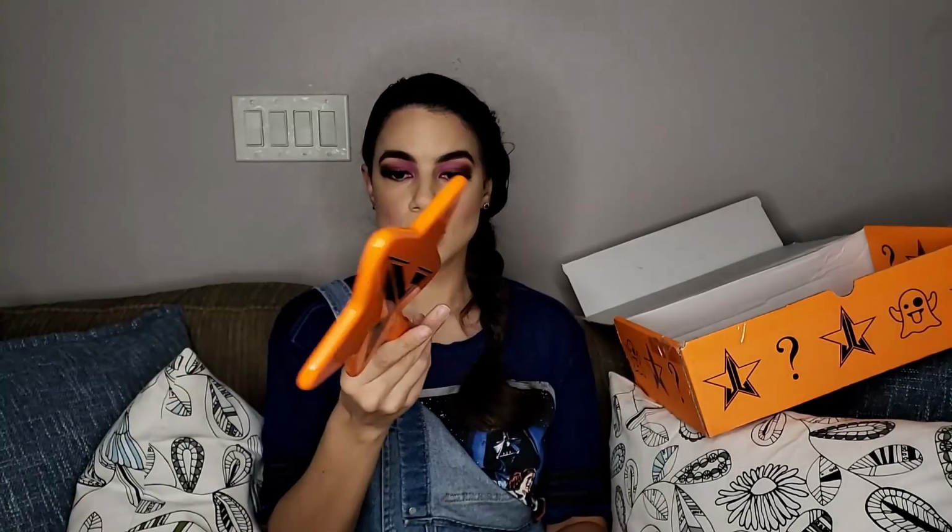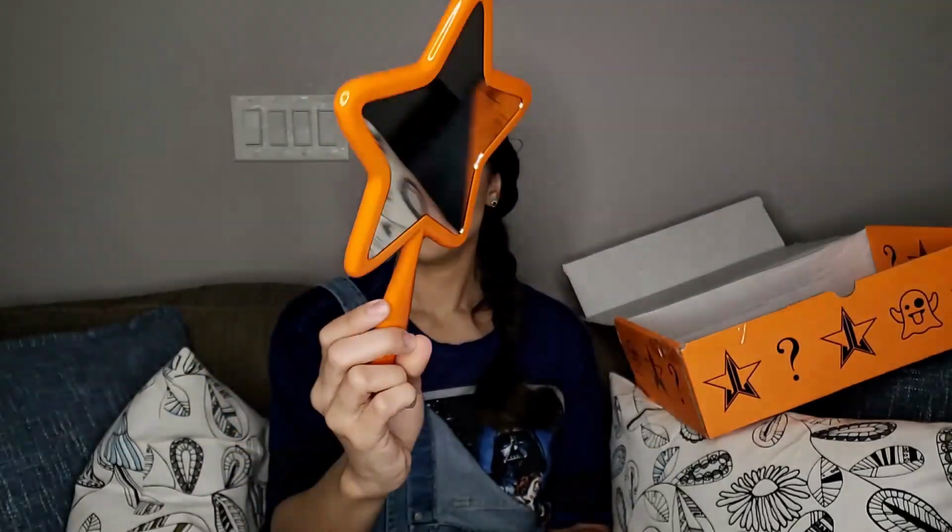All right, good thing it has foam because I just dropped it, and yeah, I would do something like that. It actually has some weight to it. It's not like a little cheap plastic mirror either. You can buy a really cheap mirror and it just feels cheap. This actually has some weight to it. It's really nice.